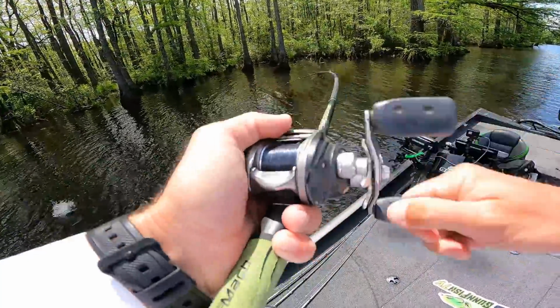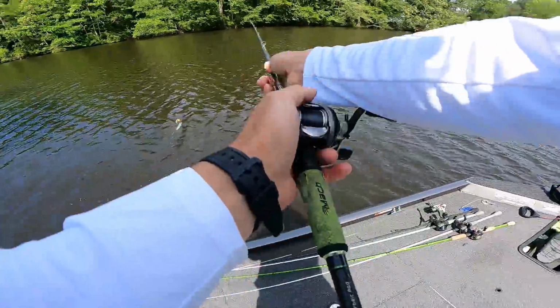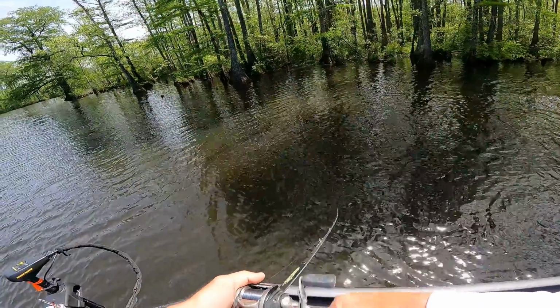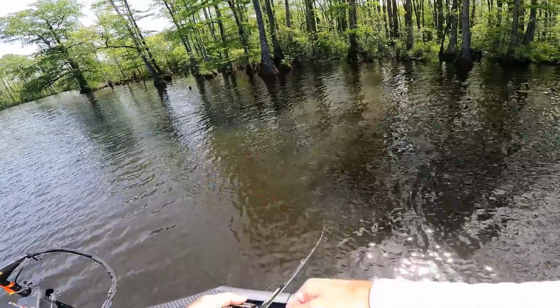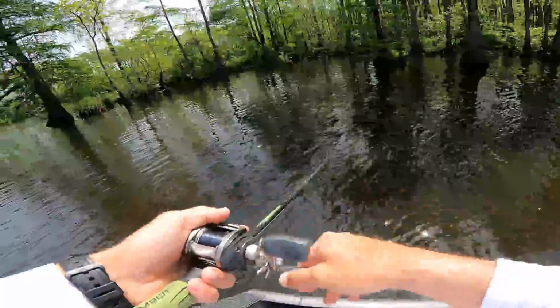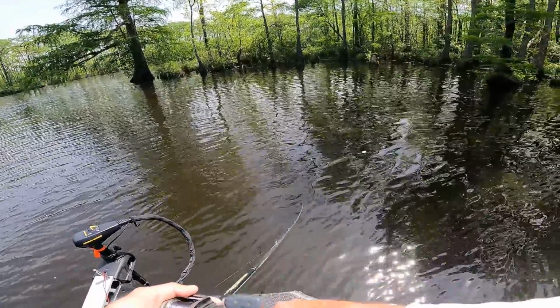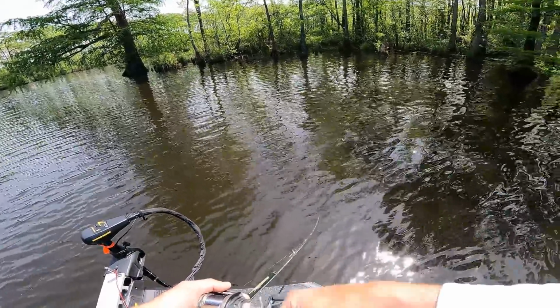Here's one. It's a nice one. Oh my God. That was stupid. That was a freaking 3-pounder. Oh my God, what is going on? I should have never tried to boat flip that fish. I saw that he wasn't hooked all that good, and I tried to do it anyway.